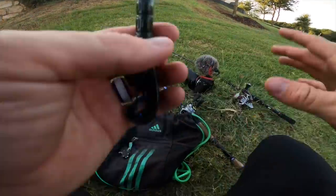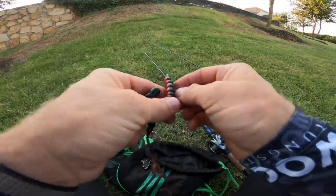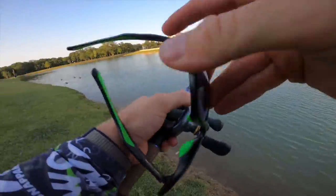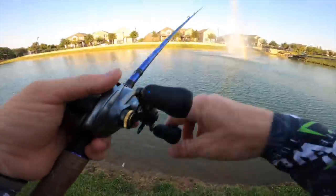So guys, before I make a major switch up and untie my Texas rig, let's see if I can just throw a little crack and crawl action in here. We're on the hunt for a bass now, let's go. Dang, these ducks are following me. Honestly, I don't even really need the polarized shades over here with how murky this water is in the shade.